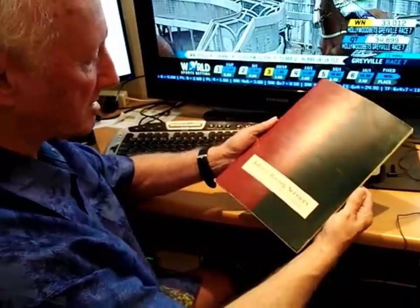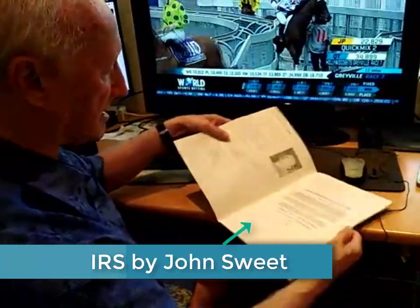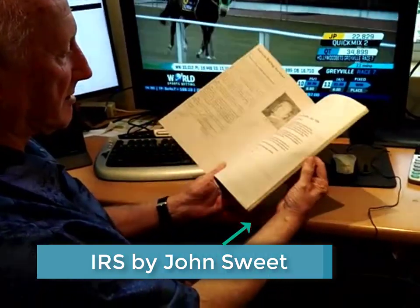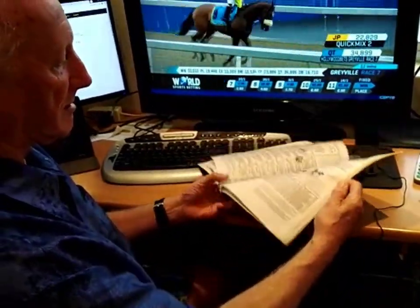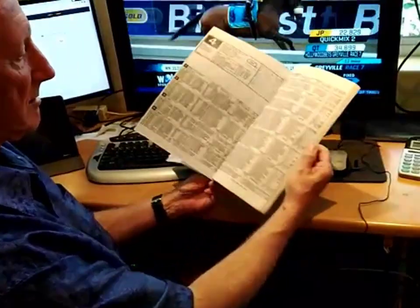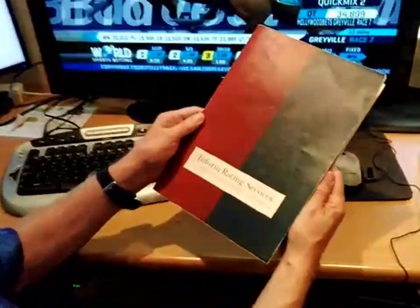Firstly, I use my IRS to get the basic data for every horse in the race. I'll put this onto a spreadsheet, and on the spreadsheet I will mark each horse for every single aspect I think is important. This could be the horse's recent form, the jockey, the trainer, the combination of the jockey and trainer, the combination of a jockey and a horse. I'll then look at the weight, I will see if the horse is dropping in class or going up in class. I'll see if his recent form is good.